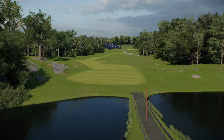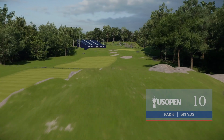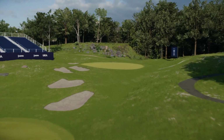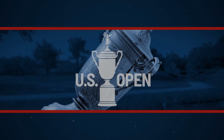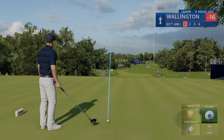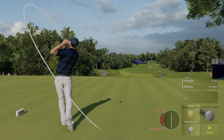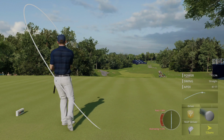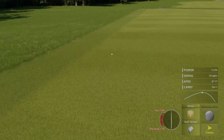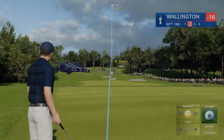Ahead now to the 10th, a 513-yard par 4. Slight dogleg right with a small creek crossing the fairway. Avoided off the tee, and a birdie might be in the cards. Another great tee shot. By my count, only missed one fairway today, so that's 7 of 8. Easy to see that's the best way to play this golf course.